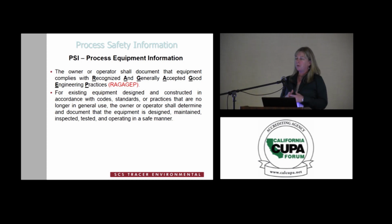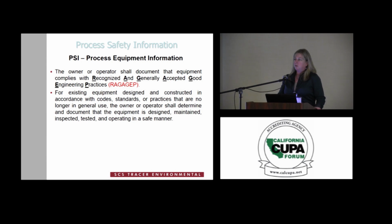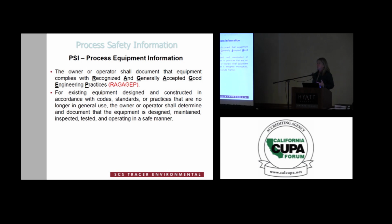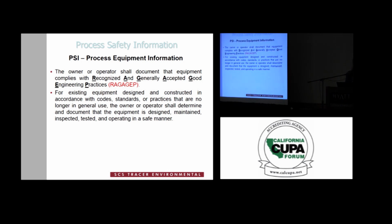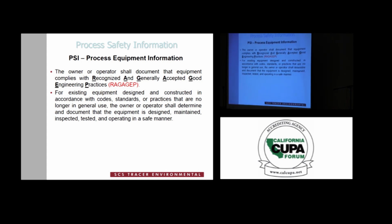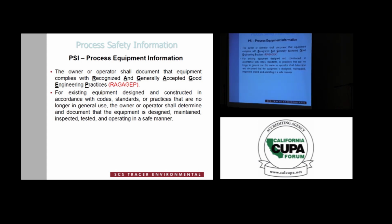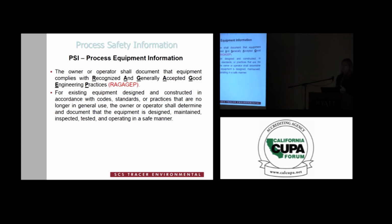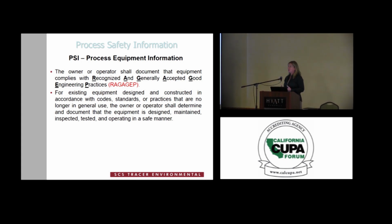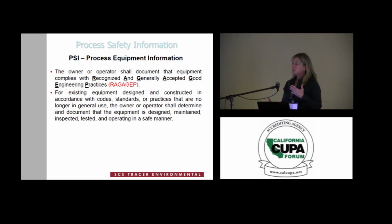Again, as programs have evolved, these two, documenting that the equipment complies with RAGAGEP, as well as ensuring that existing equipment meets current design codes, have been tough to document. There are several ways facilities are starting to document this. They're following IIAR guidelines and standards. The International Institute of Ammonia Refrigeration has a lot of bulletins and reference materials, and that's an industry standard that people can go to as a reference.